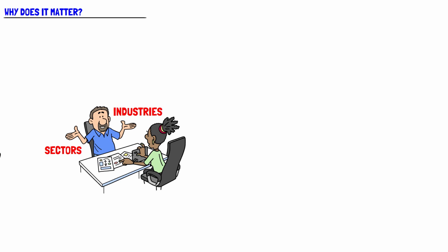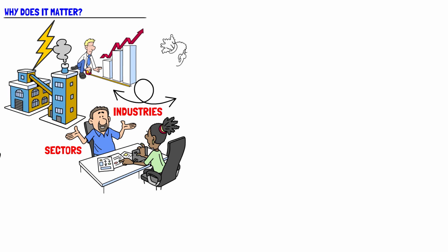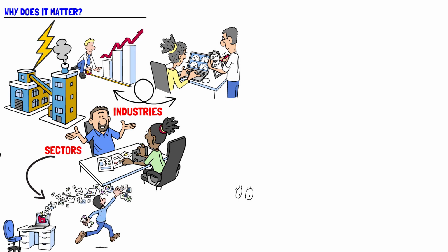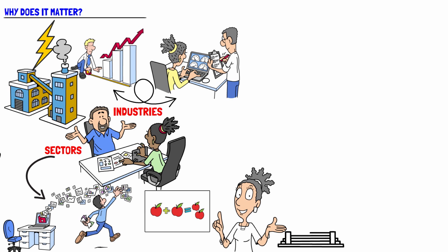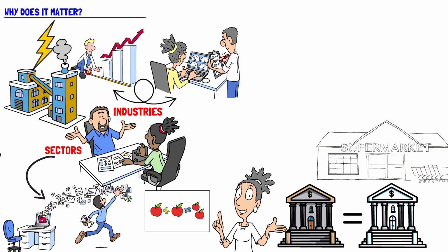Why does it matter? Knowing about sectors and industries helps investors see patterns. If one industry is booming, such as renewable energy, it can lift the whole energy sector. On the other hand, if an industry faces challenges, like travel during the pandemic, the entire sector might struggle. For everyday investors, this grouping is useful because it lets you compare apples with apples. For example, you can see how one bank is doing compared with another in the financial sector, rather than comparing it to, say, a supermarket.